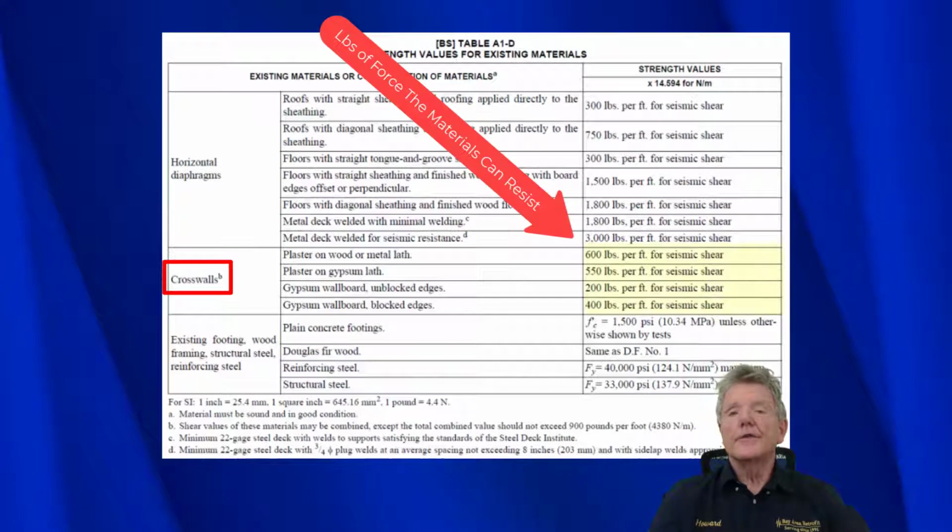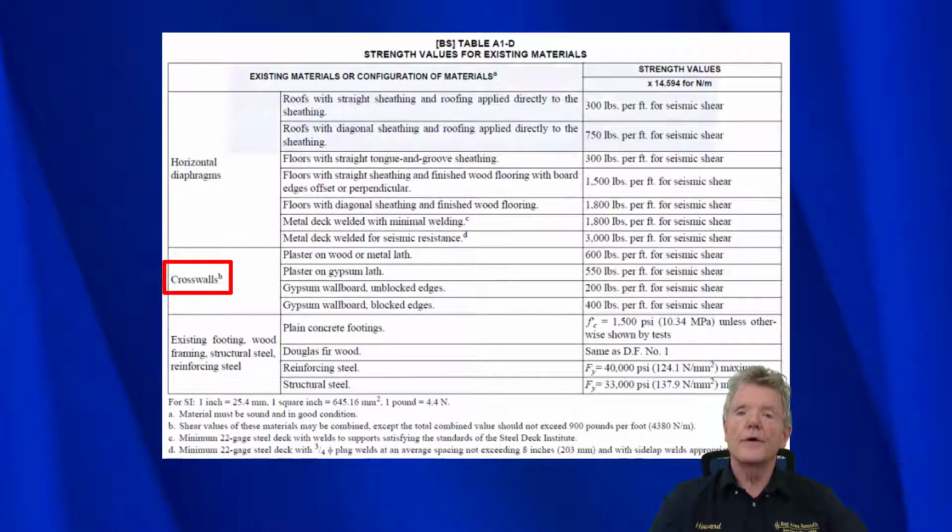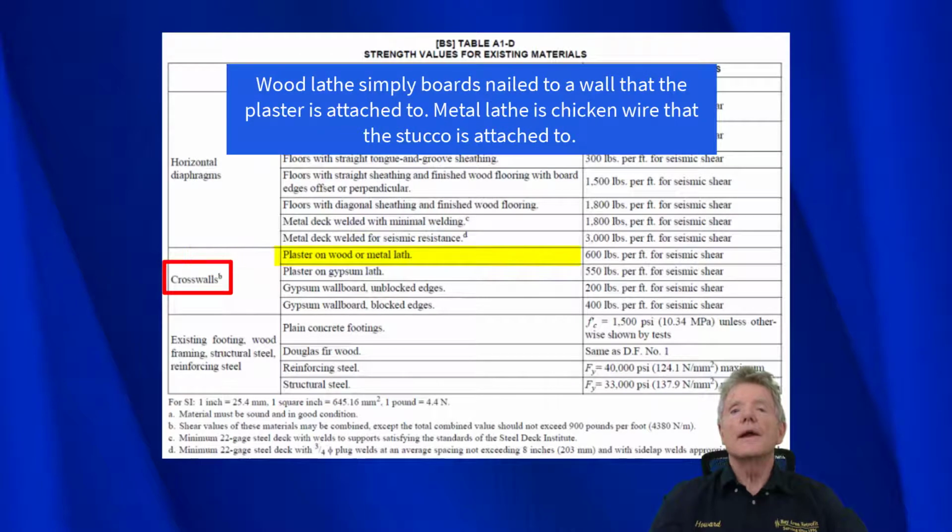So let's go ahead and see how we would use this table in the analysis of the earthquake resistance of an actual house. So let's assume we have a house that's built before 1940, it's stucco, and the walls are made out of plaster. And we would look at this table, and it says here, we're looking at cross walls, plaster on wood or metal lath. Now lath is the backing. So plaster on the inside of the house, that'll always be covered, have wood lath.